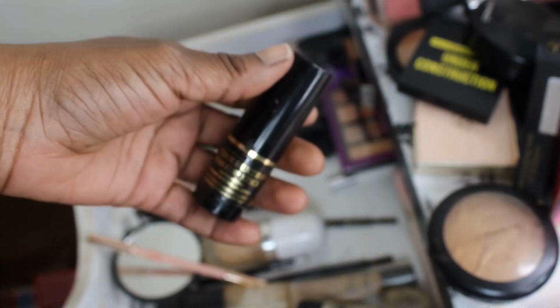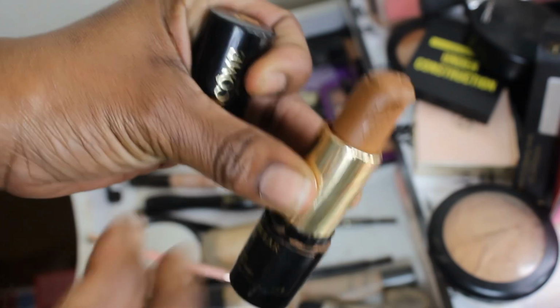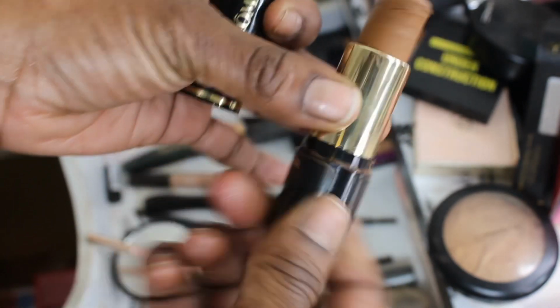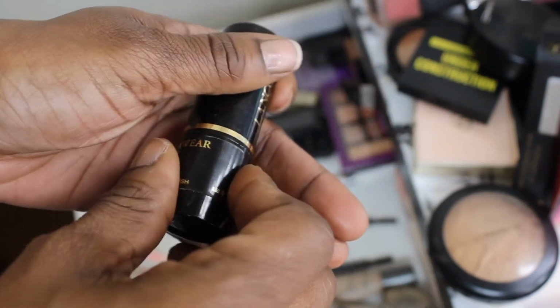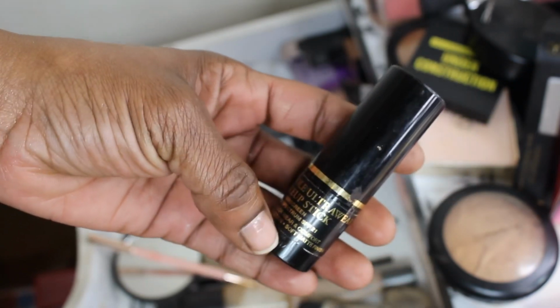Another stick foundation. I was experimenting with stick foundation. Teint Idole, you guys. The Teint Idole liquid foundation is one of my favorites, and this one is actually the stick foundation. It was cool. Nothing that I hated as much as the Wet n Wild. That did nothing for me, but this was pretty nice, so I'm going to keep that in my foundation area.